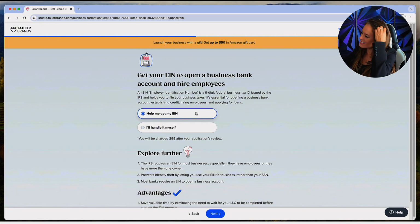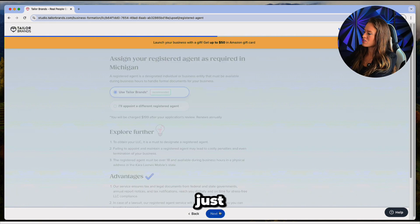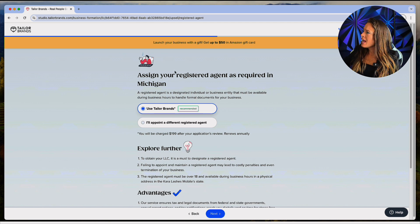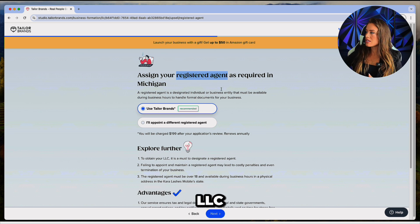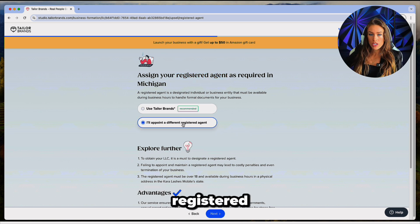So it's worth dealing with any stress for them to just do it for me. And you guys, a registered agent, don't get thrown by this term. It's basically who is receiving the mail for your business, right? So if you live in Michigan and you're filing your LLC in Michigan, you are your own registered agent.